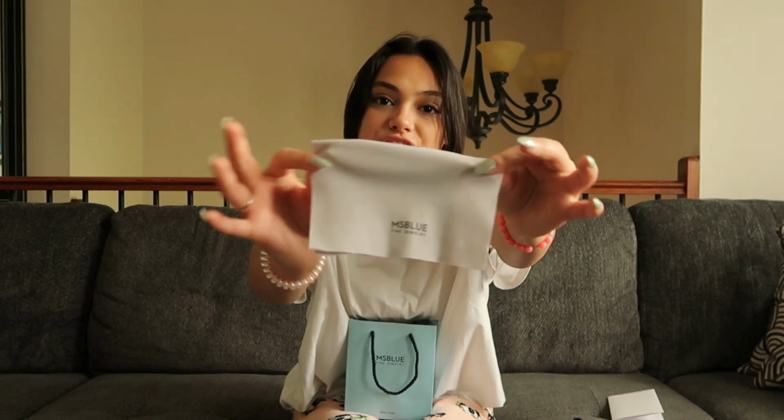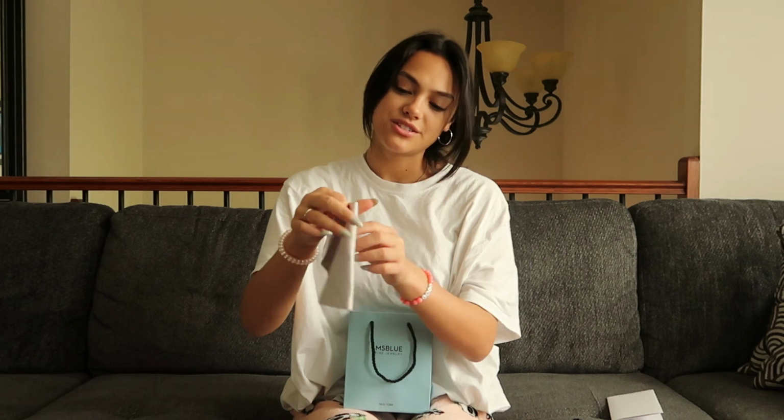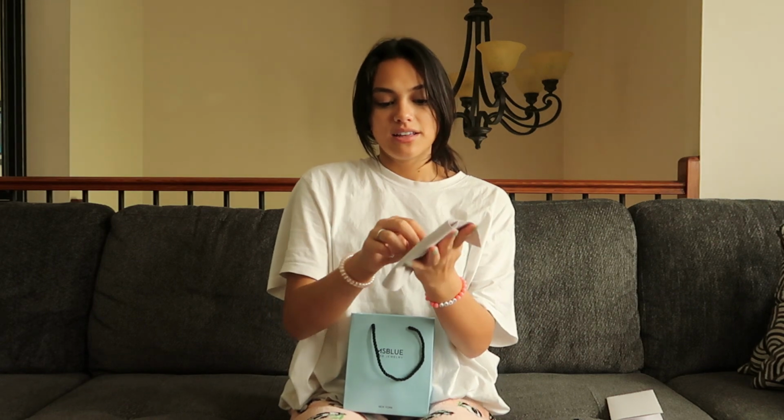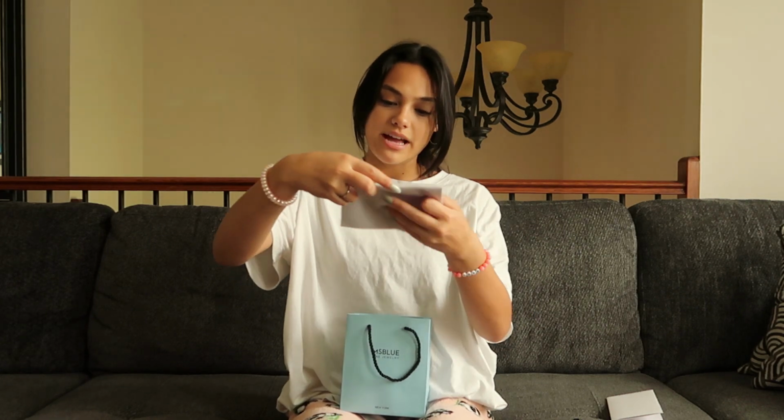It also came with this cute little cloth that you could use to clean your jewelry, make it shinier. It also has, of course, MSBLUE on it, and I love this gray color. It looks really nice. It's like a grayish white. It looks pretty with the blue. This is good to have so you could make your jewelry extra pretty, extra shiny.